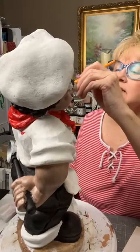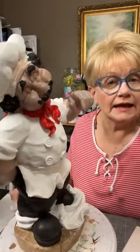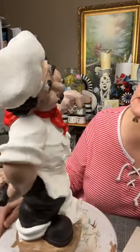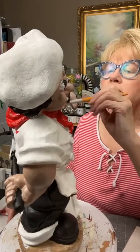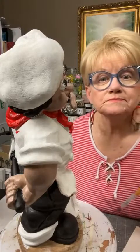All right, I found this little shelf at the thrift store, and he had a hole in his hat. So I took clay, and let me get that off his face. And I took glue and tried to fix him.